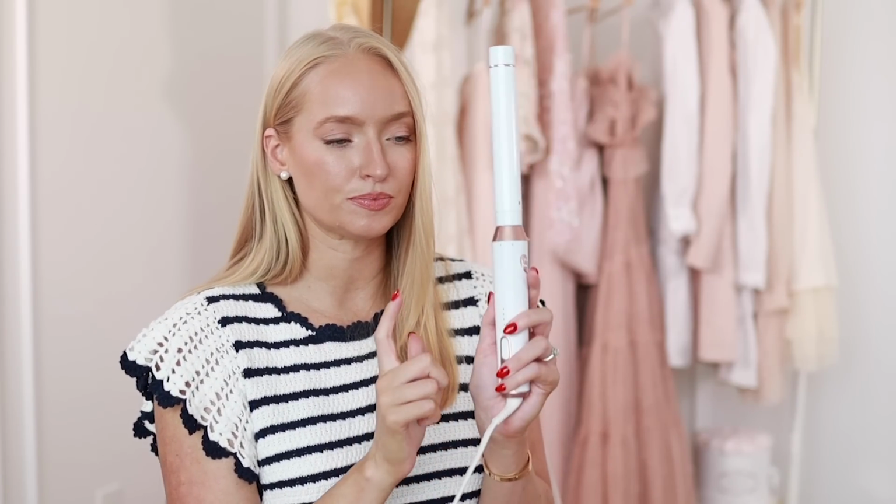I did want to mention too, this will be in the Nordstrom sale. The wand I don't believe is included, the clip barrel is, but still a really great buy because normally the highest discount you can get is 20% off, but in the sale it's actually a little bit better than that. I think you end up saving $40 more than you would if you were getting it for 20% off. So maybe hold off on buying this until you can get your hands on it during the Nordstrom sale.